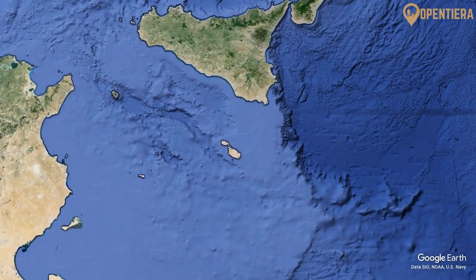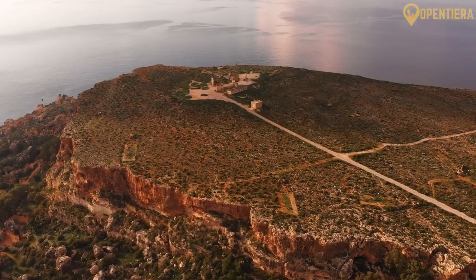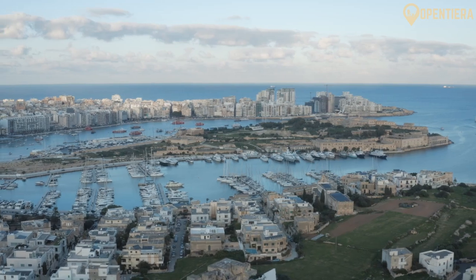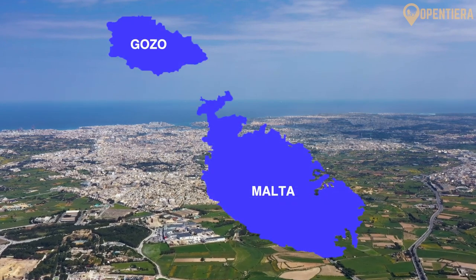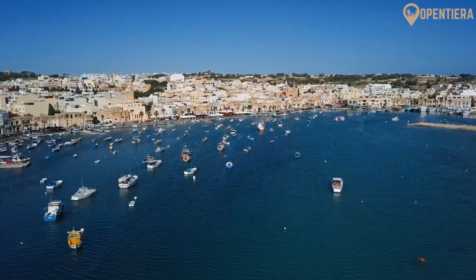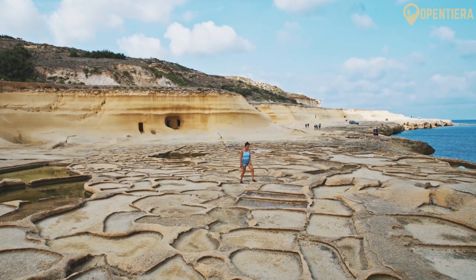Malta is a small island country located in the Mediterranean Sea, south of Italy. With a total land area of just 316 square kilometers, it is one of the world's smallest and most densely populated countries. Malta is an archipelago made up of three main islands: Malta, Gozo, and Comino. In this video, we will discuss the geography of Malta, including its location, topography, climate, and major geographic features.